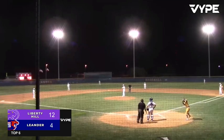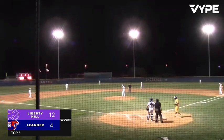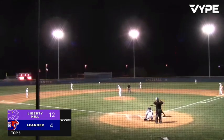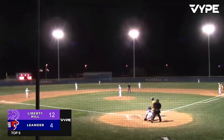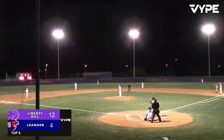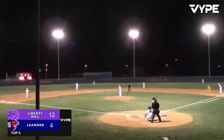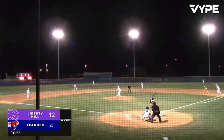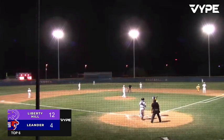And Logan Dyer, number 12, will come to the plate now. Mr. Dangerous here. Fifth inning was the first inning he did not have an at-bat, and of course that meant the first inning that he didn't get on base. You could write an essay about all the hits he's had in this game.